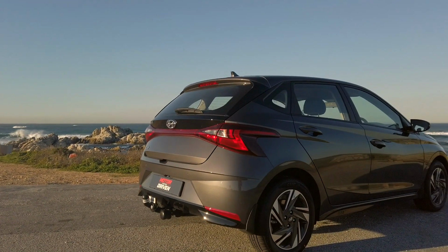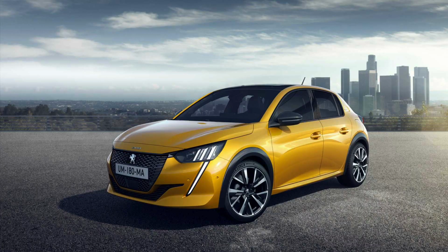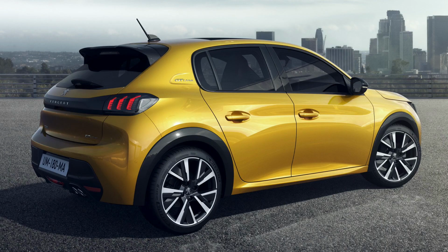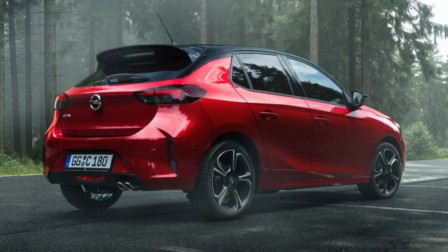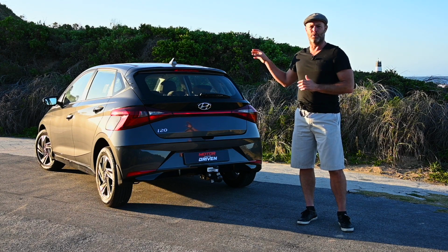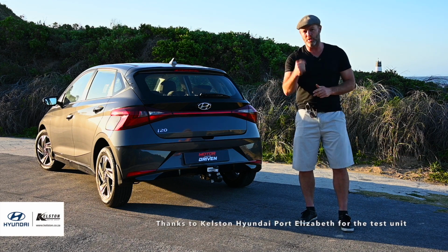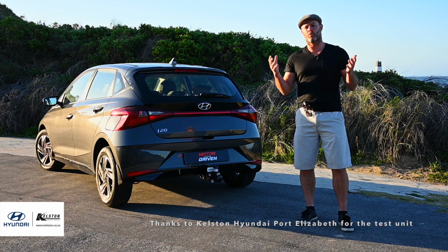But Hyundai aren't the only ones that have come out to play. Recently launched, the Peugeot 208, and from the same stable, the Opel Corsa. Both serious contenders. But like the Polo, where the Hyundai is going to do really well, is its brand loyalty. They've worked so hard to earn that, and South Africans love what Hyundai stands for. I am just wondering though, come 2022, the first quarter when the new Polo is introduced to our market, is it going to be another case of catch me if you can?